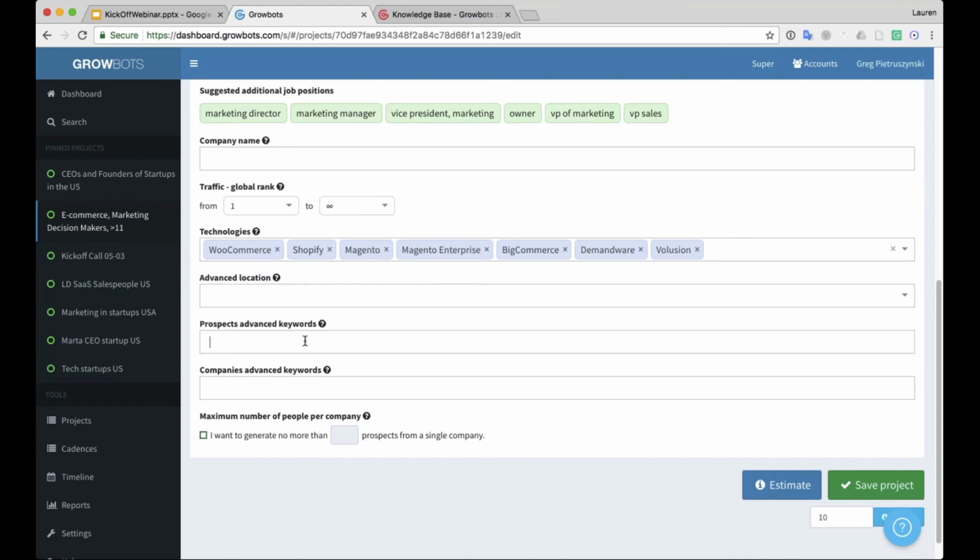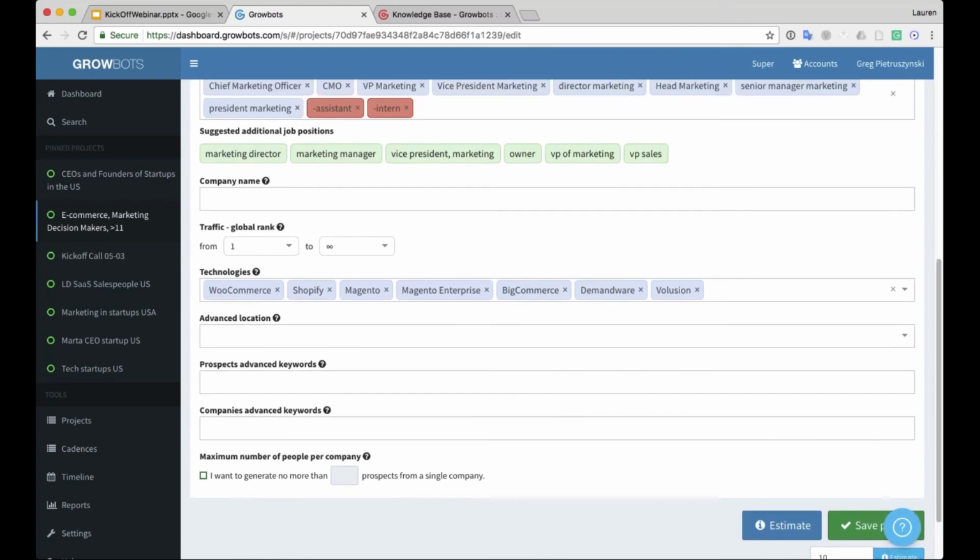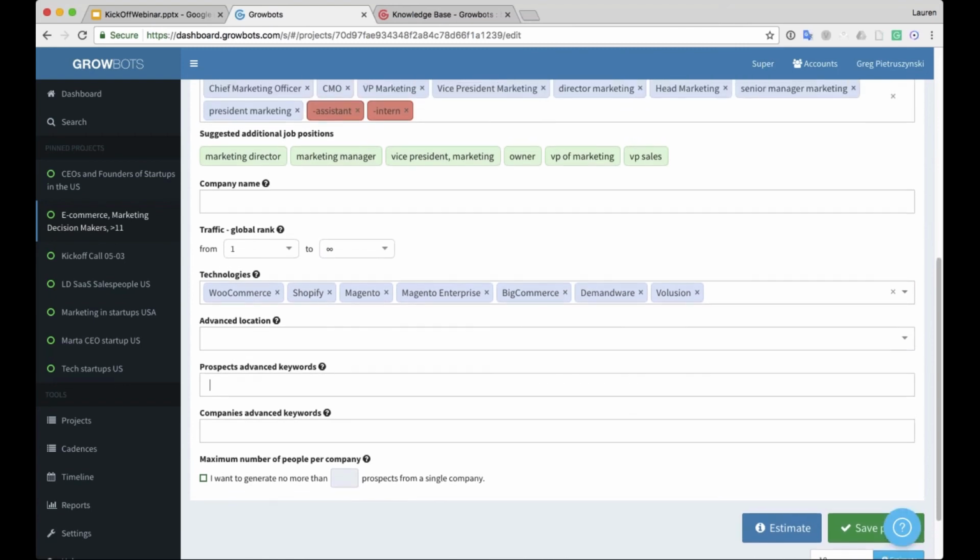Prospect advanced keywords is a way to further narrow down who you're trying to speak with. So maybe you're looking for C-level employees of a company who also have experience in security or networking, but I don't want to deal with anybody who's worked with payroll. By including those types of keywords, it's going to further tailor my search and make those adjustments, looking for those types of keywords.